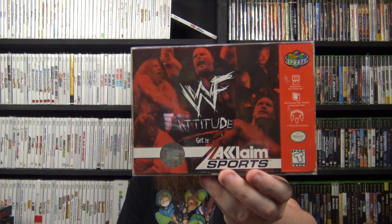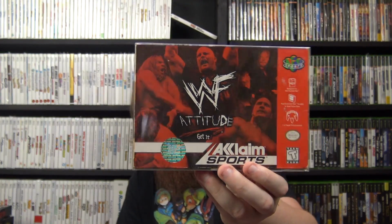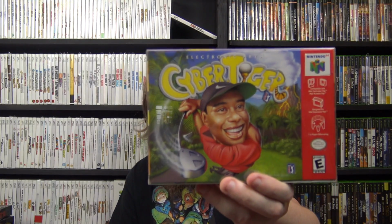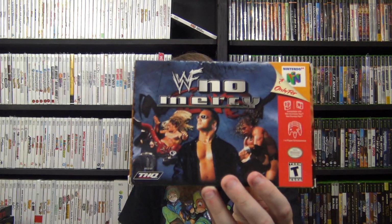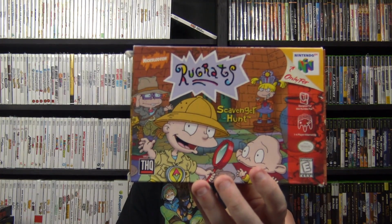Then we have WWF Attitude, which you saw the manual for earlier. And then also Cyber Tiger. Another wrestling game, WCW NWO Revenge. And I'm going for the complete set here, guys, so there's a lot of filler I still need. WWF No Mercy. Complete copy of Cruisin' World. Got that for free off of eBay with my eBay bucks. Also, Rugrats Scavenger Hunt. That was also free with my eBay bucks.